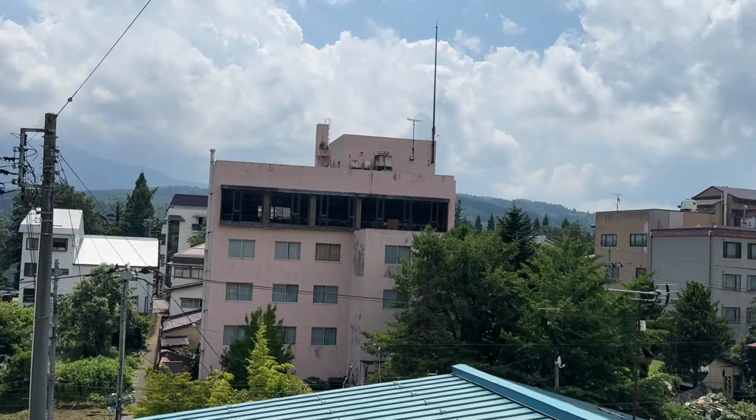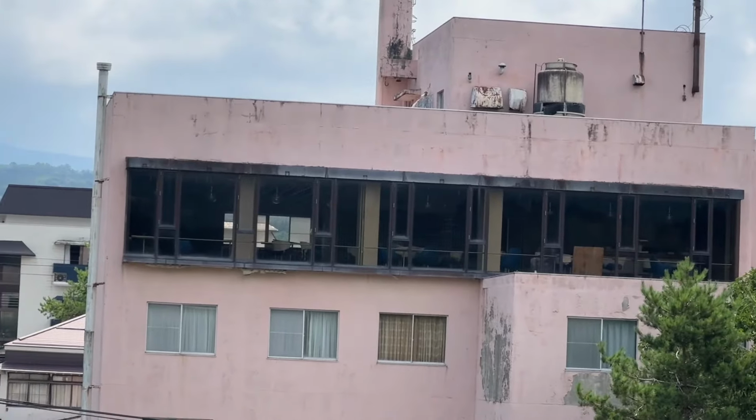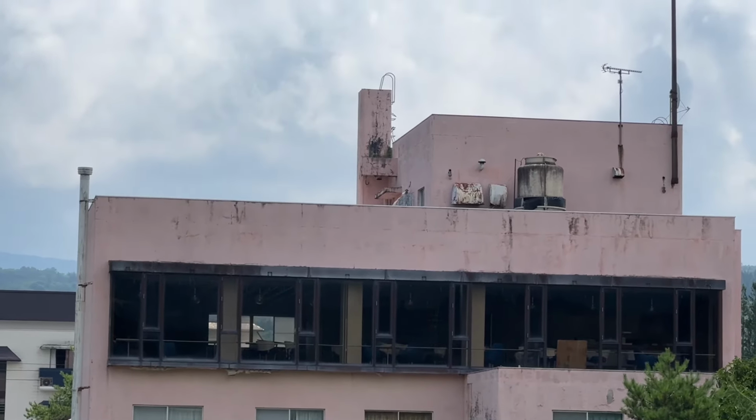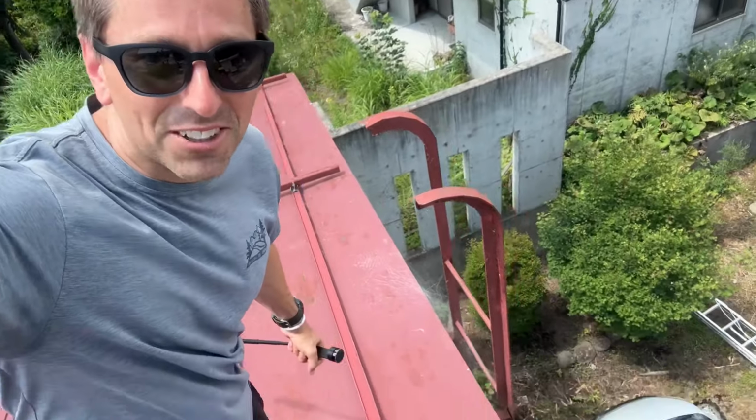That right there is an abandoned hotel. Straight ahead, they would have incredible views. That's what I was just pointing at. That's what those windows are facing, towards the mountain. Okay, let's climb back down the ladder.